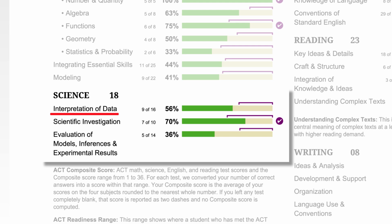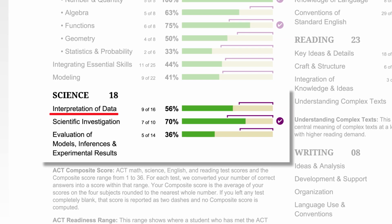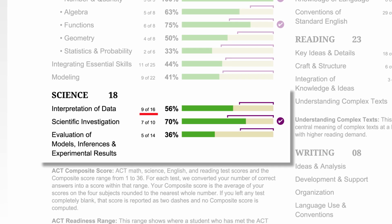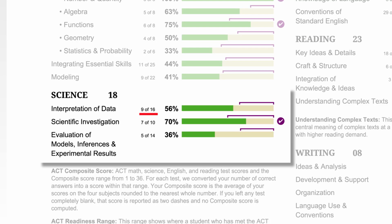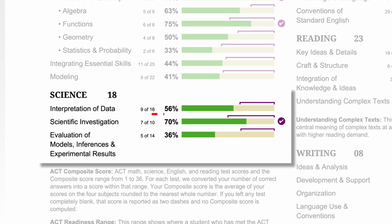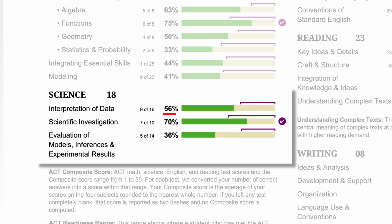Each of these categories includes 4 basic pieces of information. First, the name, such as Interpretation of Data. Second, the number of correct responses versus the total possible. In this case, 9 out of 16 answers were correct. Third, the percentage of correct answers. For this example, it's 56%.